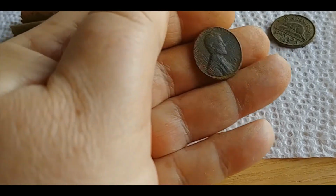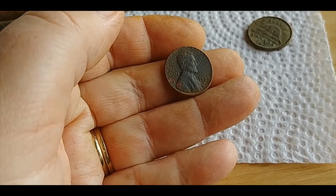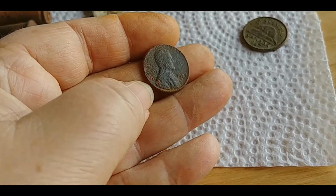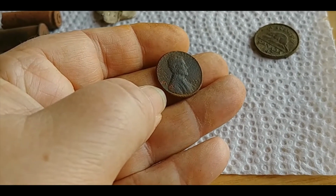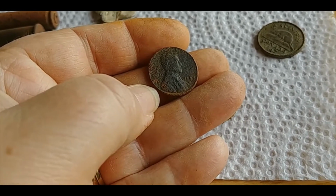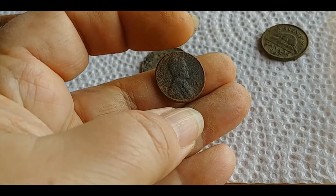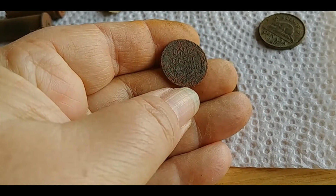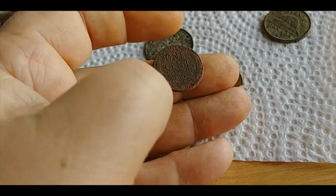My second wheat cent off this property. The first one I found on the lawn near the edge of the grove of trees between our cottage and the neighbor's cottage to the north of us. It was in 1946, I believe, and this is in 1957. I don't have my loupe, so I can't tell the mint mark. I see a little thing, so I believe it has a mint mark and isn't a P, isn't a Philadelphia. And there's the wheat ears on the back, just barely visible now because this is really worn.